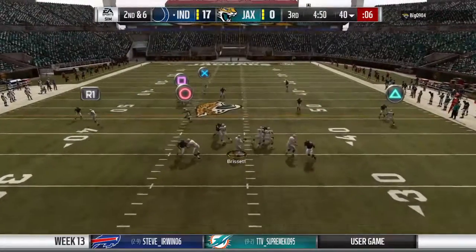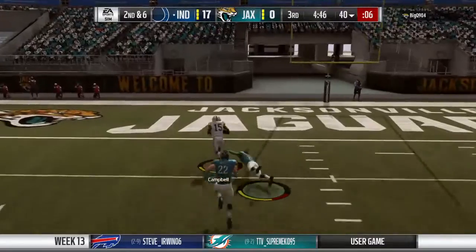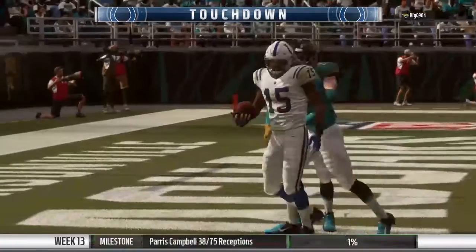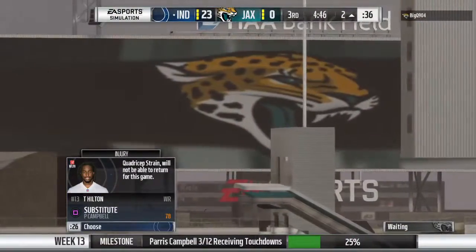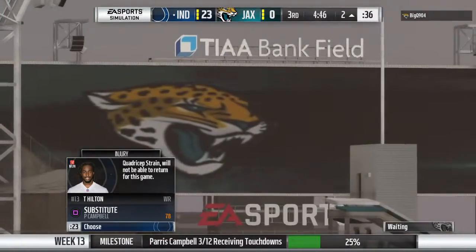Brissett now on 2nd down. He's going to float this over the middle deep. This is caught inside the 15. Touchdown, Indianapolis. A big play there. His 3rd touchdown now on the year. And the Colts add on to their lead.